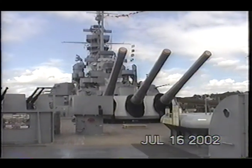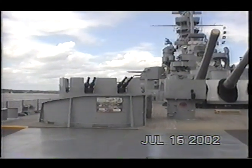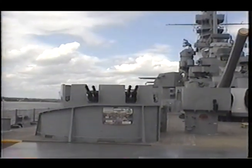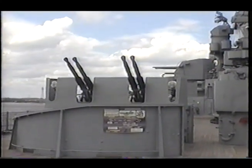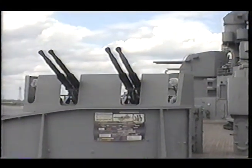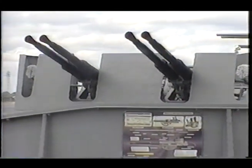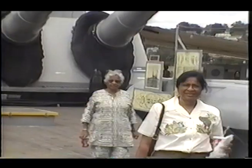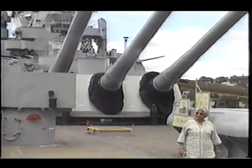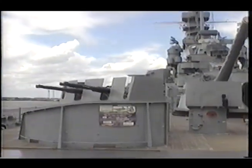This is the battleship USS Massachusetts, and there is Gunner's Mate Sanjay Stone and Rajiv Stone. We're shooting these 40-millimeter anti-aircraft weapons. Grandma Stone. Can you see Sandy in there? Not exactly, you could.